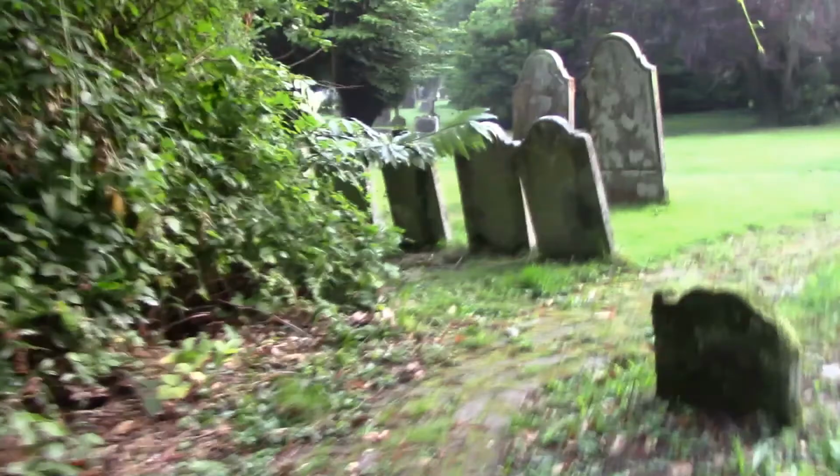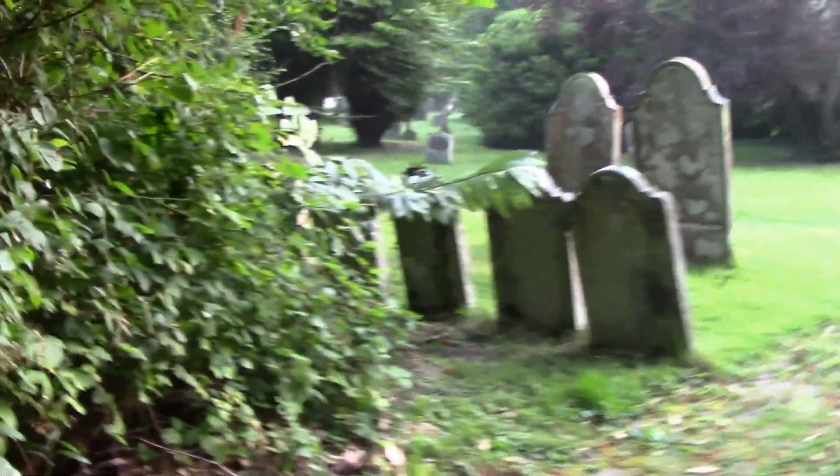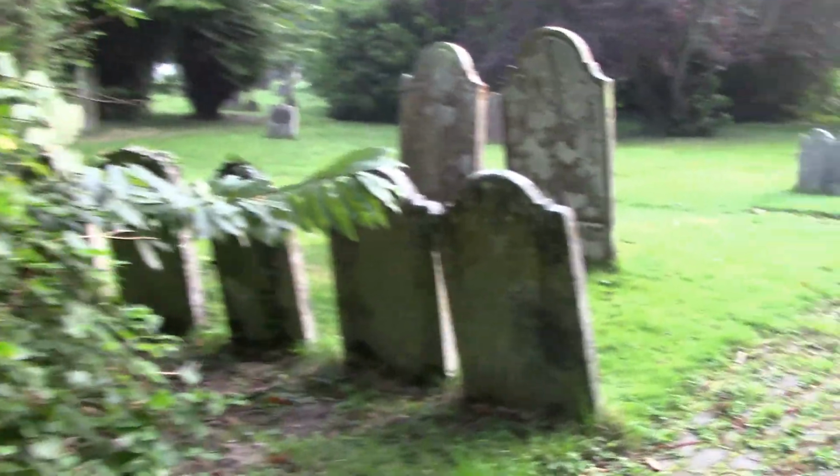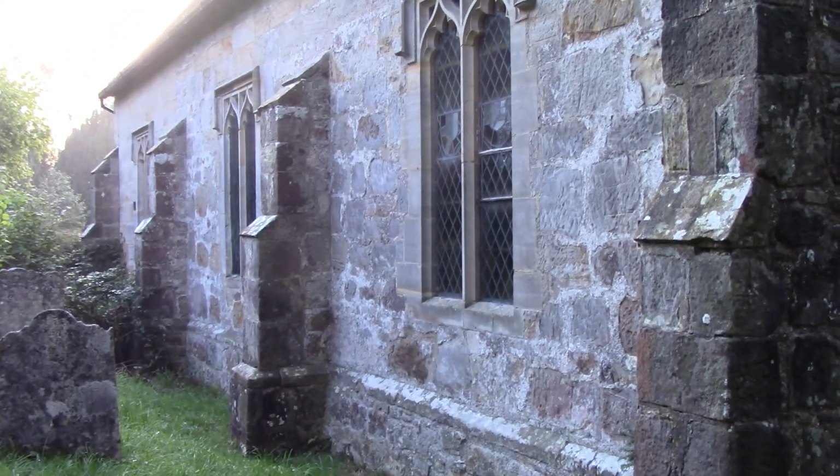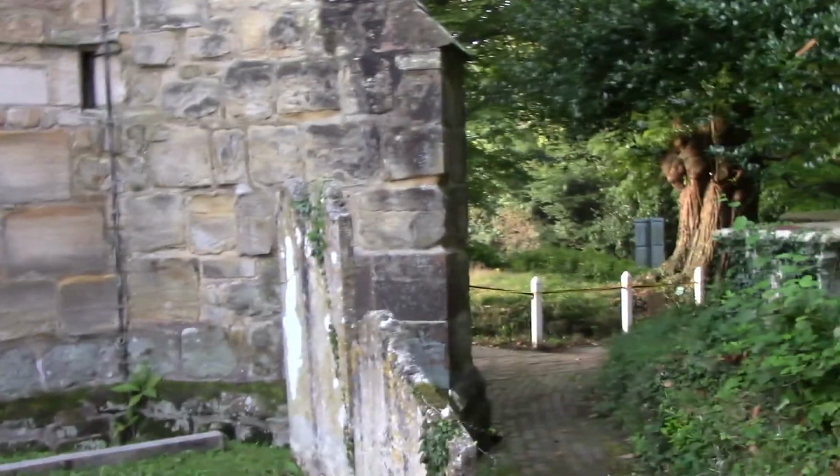There's a couple of late, I say late, they were done in the very late 19th century, about 1890, stained glass windows by a well-known artist called Kemp. And reading up about the church, the interesting thing I notice, and this doesn't appear to be ironstone, this appears to be possibly sandstone.